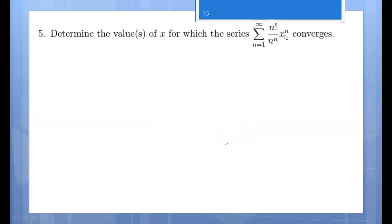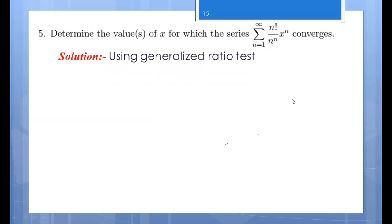So what we are asked here is simply to find the collection of the possible values of x that can make this series convergent. Therefore, the testing method or procedure which we are going to apply could be the generalized ratio test. What does the generalized ratio test say? That if the limit of the absolute value of the ratio a n plus 1 over a n exists and is less than 1, that would be a criterion for convergence. If it is greater than 1, it will diverge. If it is exactly equal to 1, no conclusion can be drawn. That means we have to apply another method just to check the convergence property.